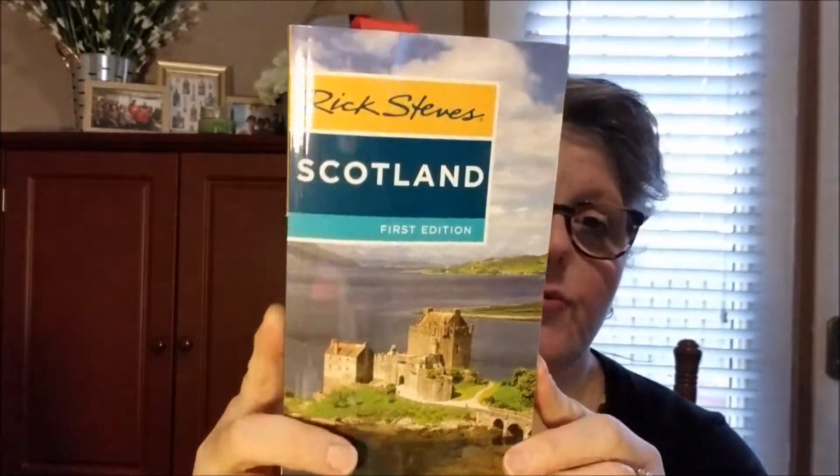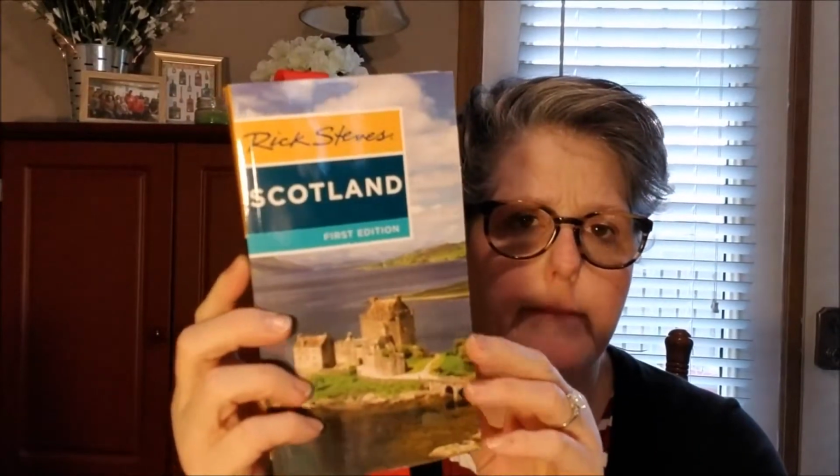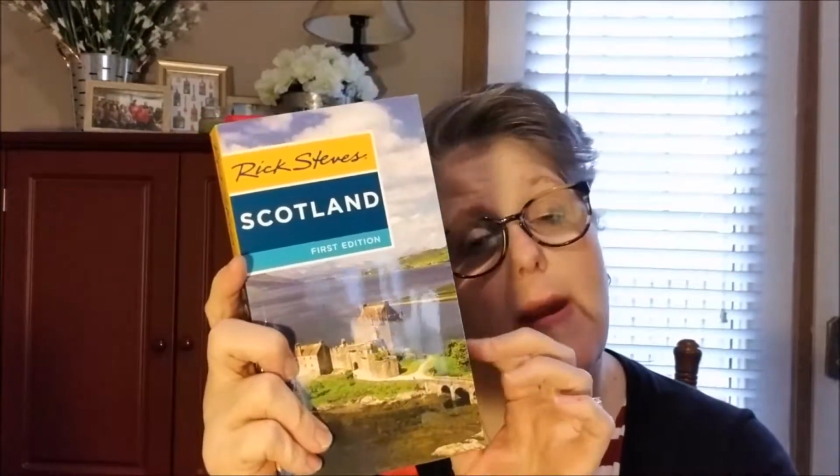My first step, once we've planned, is I get a travel book. I really like Rick Steves' books. They're very concise and very complete. There is all kinds of information in here. He's also very budget friendly, which I like. I don't need to throw money around all the time. I don't have that to throw around. So it's nice to have alternate options of things to do. I always get a travel book, and then I bring it with me.